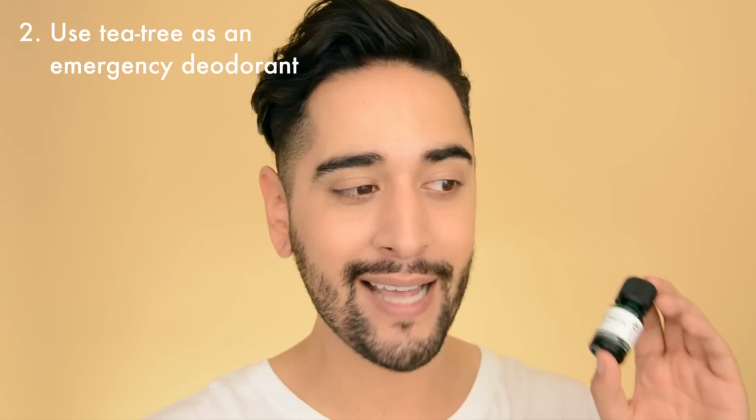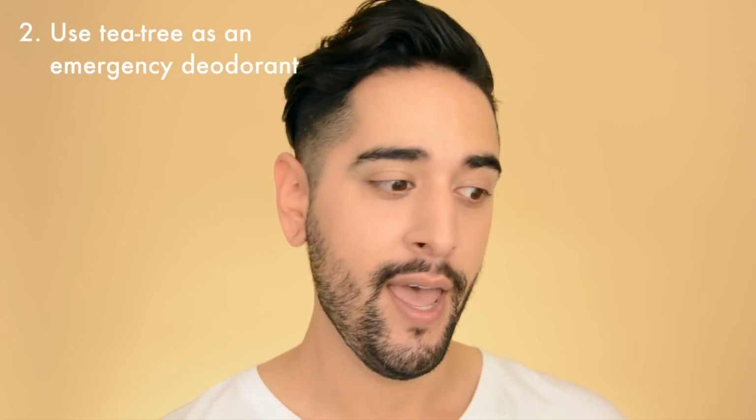Number 2, this is for only extreme circumstances, and I mean extreme. I will sometimes, not always, use tea tree oil as an emergency deodorant. These are for those days where you forgot to buy deodorant and no one in the house has any deodorant you can borrow. Take a little bit of tea tree oil and a little bit of baking powder and you just rub that onto your armpits and then just wipe the excess away. This is going to keep you smelling fresh and a little bit dry throughout the day. Like I said, extreme circumstances, but it's always good to have this around just in case.